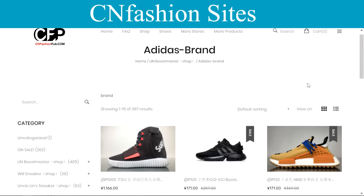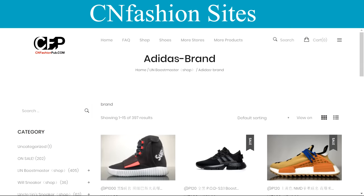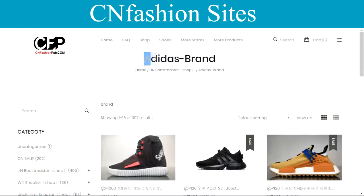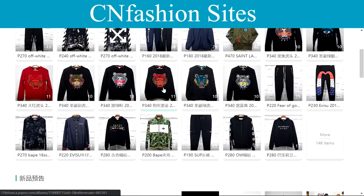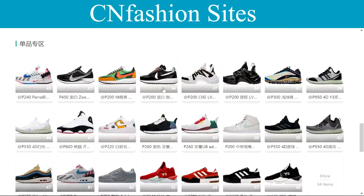Well, all of these items listed on these websites are sourced from Yupoo and from the sellers' Yupoo themselves. For example, on this page, I have Boostmaster Lin Shop, a very notorious and famous seller on Yupoo. If we go to his Yupoo page, which is 139shoes.yupoo.com, we can see all of the items he is selling currently.